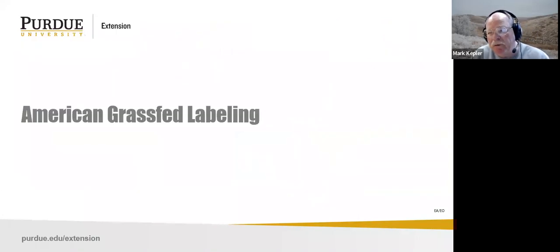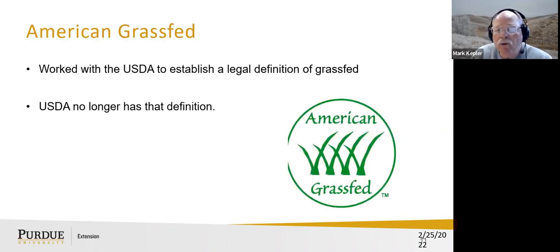So I'm going to just pick on one of them, just to take a look at the American Grass-Fed labeling. They had worked with USDA a long time ago to define what grass-fed means, because that's a word that gets really confusing and people can use it in a lot of terms. Are your animals on your place grass-fed? I expect every single one of us has livestock that are beef or sheep or goats that are forage-based. They are grass-fed. And so they had to come up with a definition of what grass-fed is. And now USDA no longer has that definition. They tried to establish it, and I think it just got so complex they stepped away from it. So that's the label for American Grass-Fed.